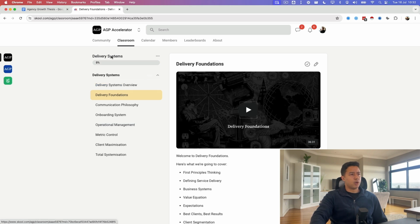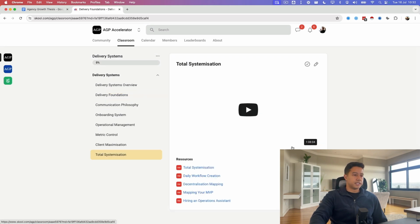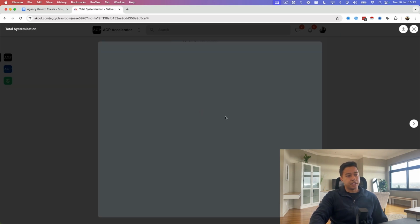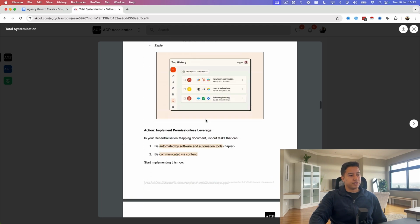As you can see, in all of the courses, there are modules, and then each of the modules has resources. So for example, this is the total systemization module. As you can see, there's a lot that we cover here, a lot of what I mentioned in this one, but just an insane amount of detail. We cover every single thing that you would need. When this loads up here, productization, decentralization, all of this.